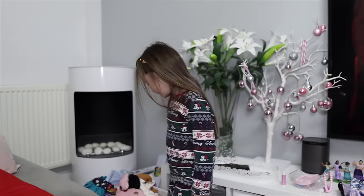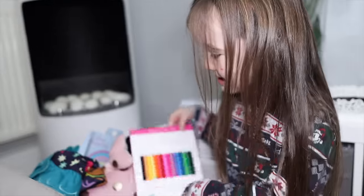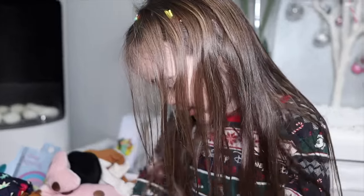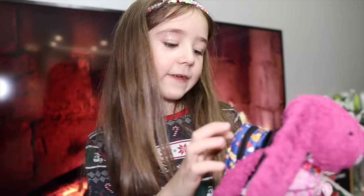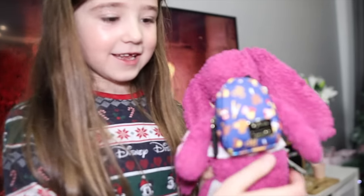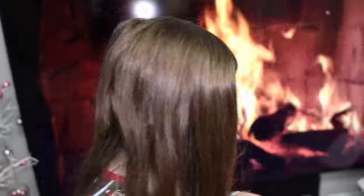So, out of the things that Father Christmas brought you, which is your favourite present? Oh, I can't choose. Why not? I like all of them. You like all of them? Yeah. I'm not sure, but I think Bunny likes the bag. Can we see Bunny modelling the bag? I mean, she looks awesome, doesn't she? Yeah. She looks awesome. You don't have a favourite?